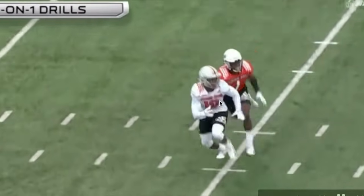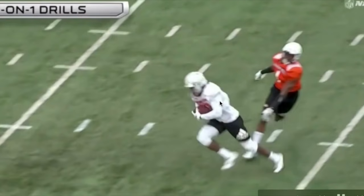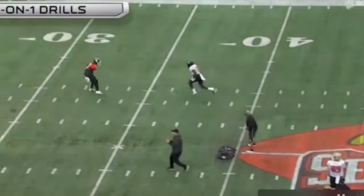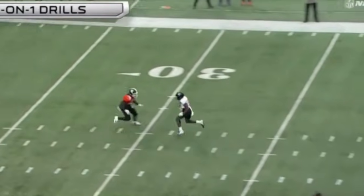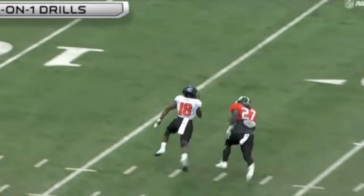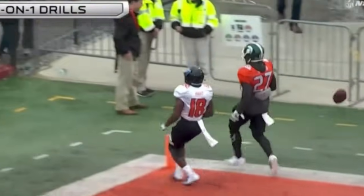Small school guy, man, so you go against these big name schools with a chip on your shoulder, so to speak. Penny Hart here from Georgia State versus Kyrie Willis from Michigan State. Let's take a look, see what happens here. Penny probably going to run past this dude. Yeah, Penny can just run past you. Penny can fly, man. Penny can go.